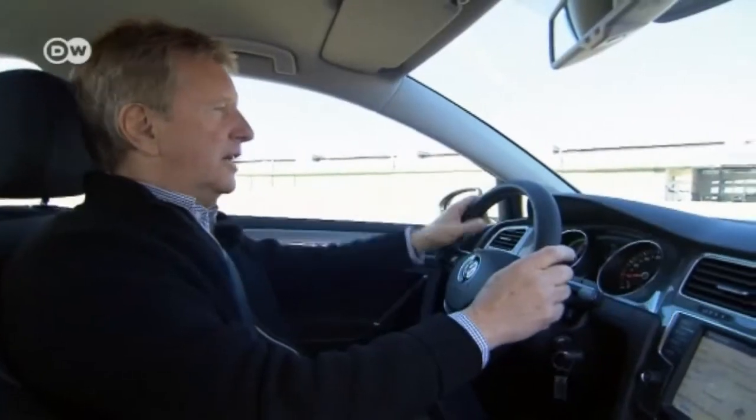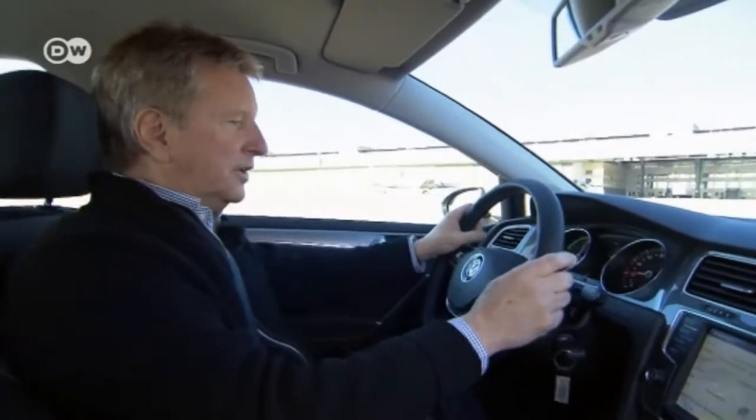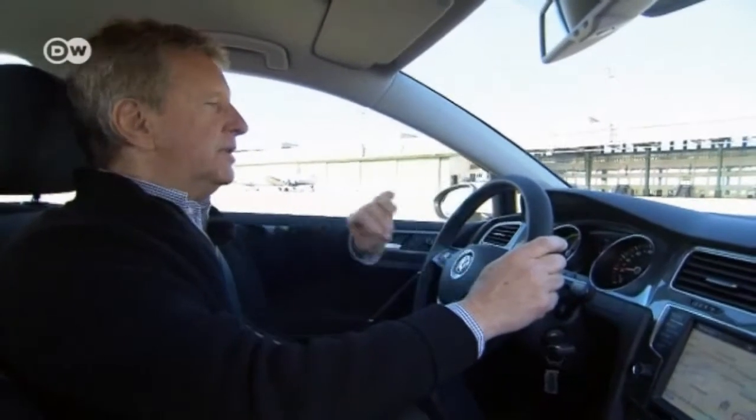Our tester says the doubters will be disappointed to hear that the e-Golf goes from 0 to 60 kilometers an hour in just 4 seconds. That's plenty of speed for city driving. And the motor produces maximum torque from the first time it turns over through to the highest revs.